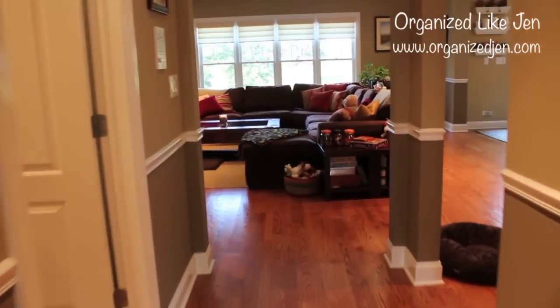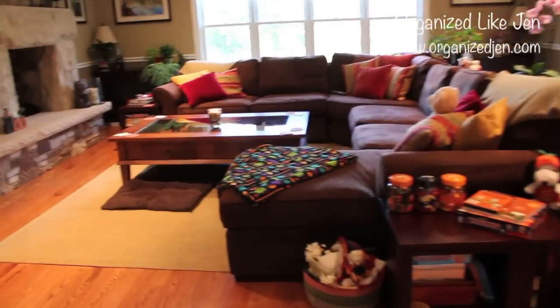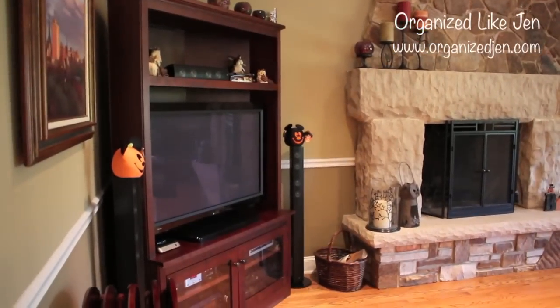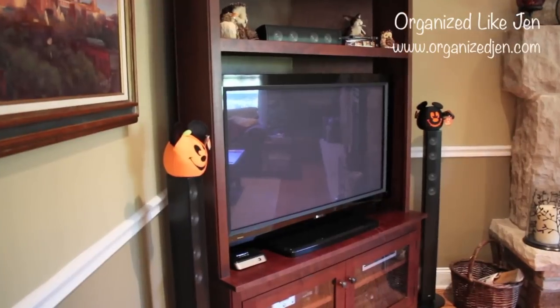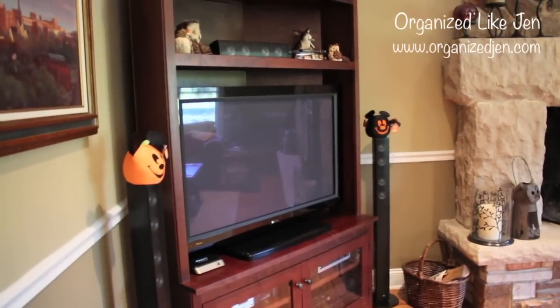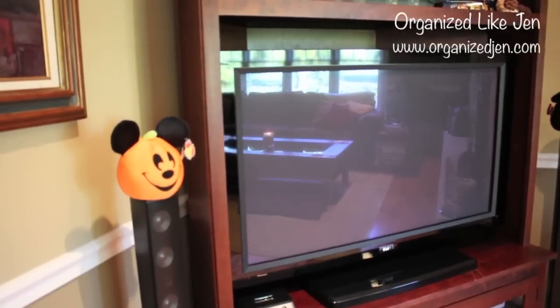Now if we walk towards the family room and the kitchen, I'll just kind of go around here. So here's the family room, and here's kind of an overview of what it looks like. I have these little Mickey Mouse beanbag things that we bought when we went to Disney World over Halloween a couple of years ago. Not on Halloween, but around Halloween. They have cute little themed things.